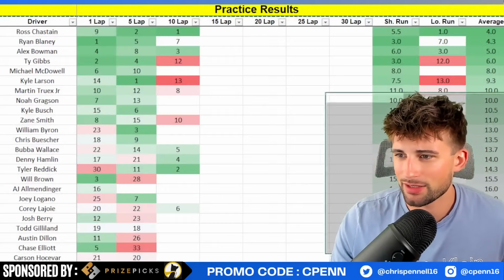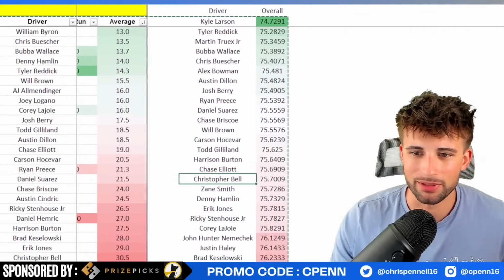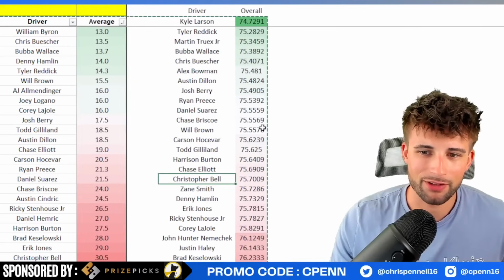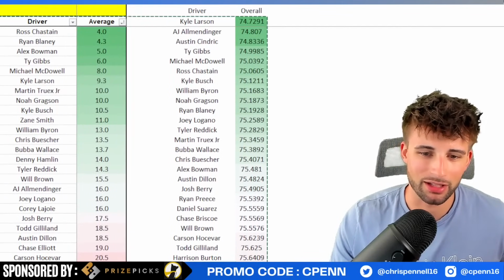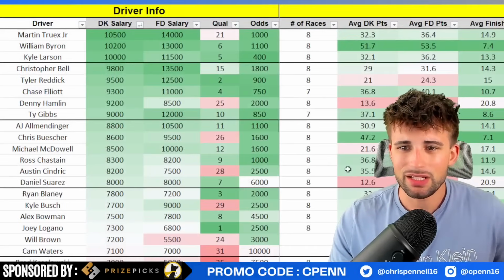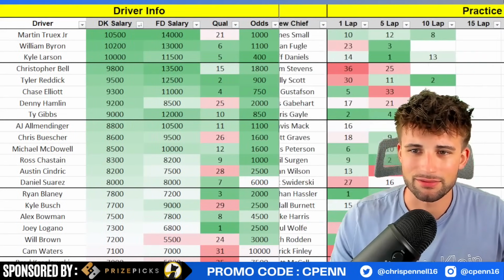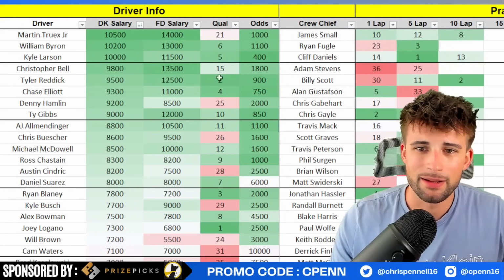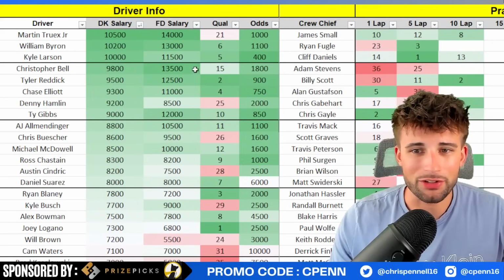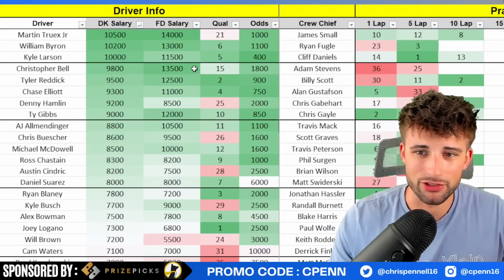And if we're looking at practice, Christopher Bell is just kind of lacking down here. I don't know if you can see on the screen, but he was pretty below average, although Chase Elliott was pretty below average here too. Now, some of these laps can be a bit skewed, so I'm not sure how much I want to put into it. But he definitely wasn't that fast on Friday, and then Saturday just wasn't amazing either. So I do think he can contend for a top 10, but that's not going to offer you a ton of PD upside. Especially if you're on FanDuel, $13,500 just might be a tough pill to swallow for a guy that didn't really show much speed.